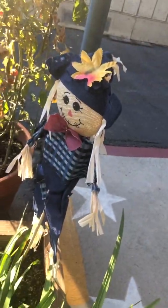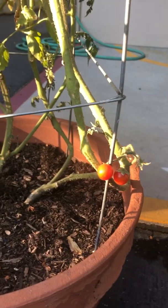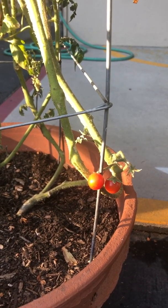Ooh, there's a scarecrow. Well, that's not really growing in nature. I'm going to choose something that's growing in nature. Ooh, what about these bright orangish red tomatoes? That would be something wonderful to draw. Do you have something growing near you that you could draw?